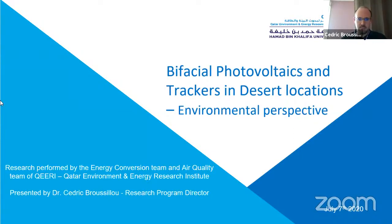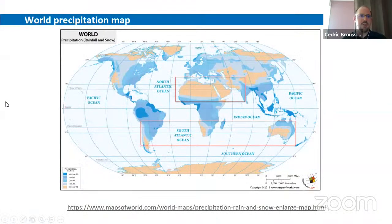So I am starting with the world precipitation map because I wanted to show you the amount of land on Earth which receives less than 10 inches of water every year. You can see that's the part in beige, which I've circled in a few red rectangles. You can see that the whole MENA region, North Africa, Middle East, part of Pakistan, India, further in China, and a large chunk of Australia, South of Africa, and Latin America is concerned with this.